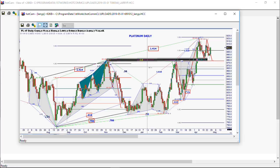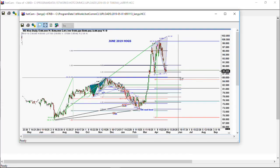Now, one of them here is this hog market. We talked about it possibly backing off one more time. And we're down near this level again, and we really need to hold this level between 86 and 88. You can see that dark blue line there at that 85.50 level. That's similar to that line that we have in the platinum because that acts as support.